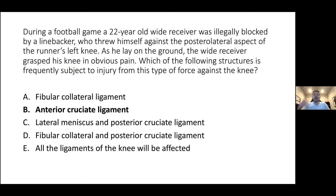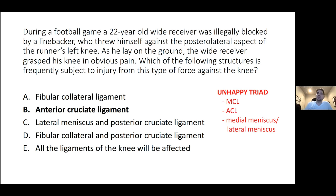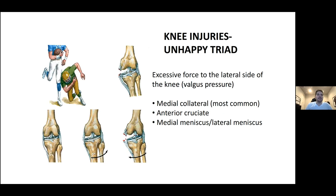Okay, so ACL. This is called the unhappy triad. Typically, they talk about an athlete getting struck in the side, the lateral side of the leg. So in this unhappy triad, you have an MCL injury, an ACL injury, and either a medial meniscus or a lateral meniscus injury. Different books say differently, but this is the unhappy triad. So when you have one injured, you often have all three injured. And you could see this here. This player got hit on the lateral aspect.